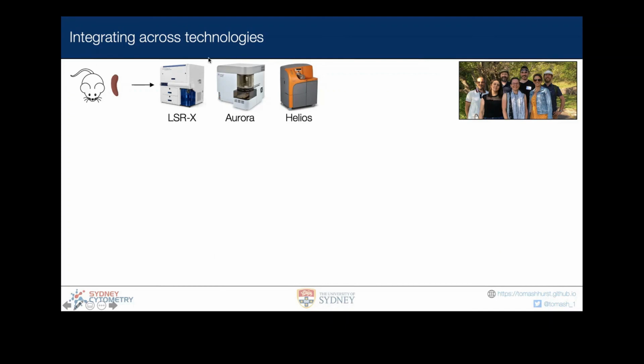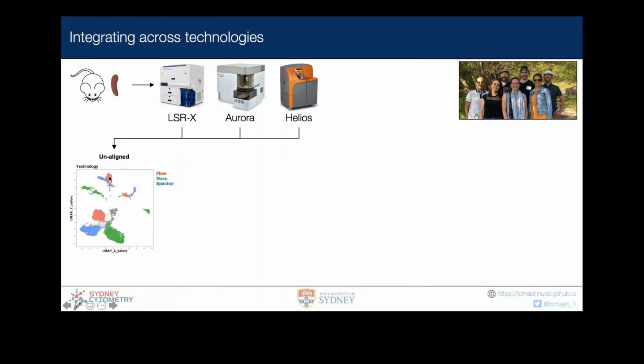Just to make an example of this very briefly, we took some spleen cells from a mouse and did a panel for our LSRX platform, which is kind of like a Symphony, and our Aurora and our CyTOF are using separate panels. If we try to analyze this data together, as you'd imagine, this is kind of like batch effects. There are huge technical differences between each of these technologies.